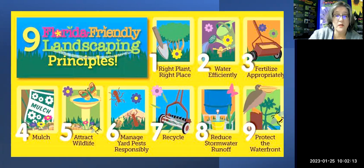And it is interesting how the University of Florida put this all together. They created this Florida Friendly Landscaping program 30 years ago. Florida Friendly Landscaping is celebrating its 30th birthday this year. So I'm going to show you some more stuff about that at the end. But it all builds up to protecting the waterfront, protecting our water resources.